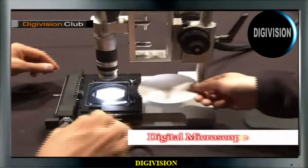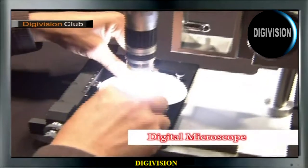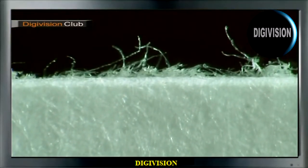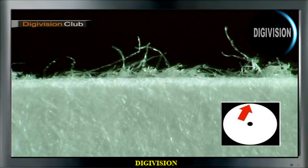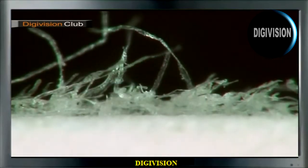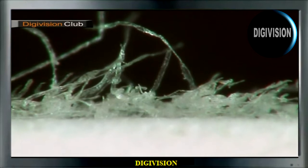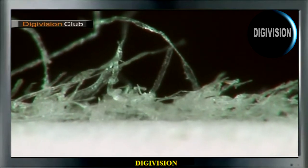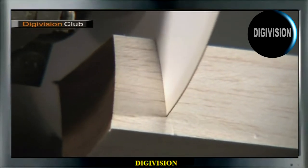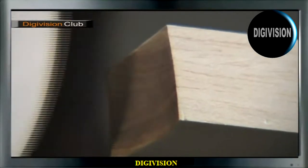Helping us find this out is a digital microscope. Let's take an even closer look at the same piece of paper. Become as sharp as a regular saw blade and can cut easily through.